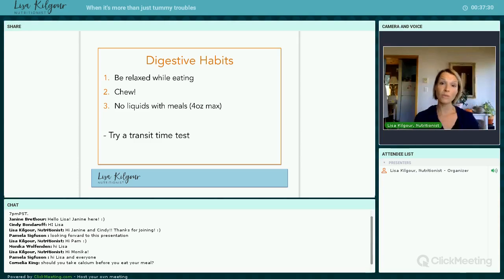The last one is no liquids with meals. And what I'm talking about is you can have a little bit, like if you have a mug, maybe that much, but 4 ounces. There's a great Ayurvedic saying, a small amount of a liquid fuels the digestive fire, so sipping on a little bit. Too much puts it out.